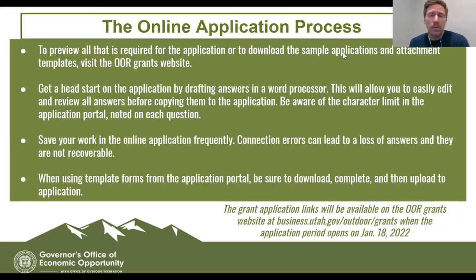As I said, there is the application that is online. You'll go to our portal, create an account, and apply there. But we do want you to be able to do it as much as possible. Maybe you'll be doing it outside in the future site of your classroom. So to do this, you can download that sample application, get a head start writing in a word processor. That way you can edit, use spell check, use grammar check. When you are in the portal, please save the work online frequently. We do see connection errors or server issues. We just don't want you to lose anything.